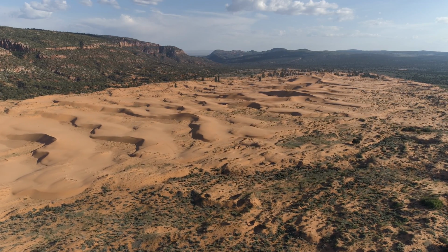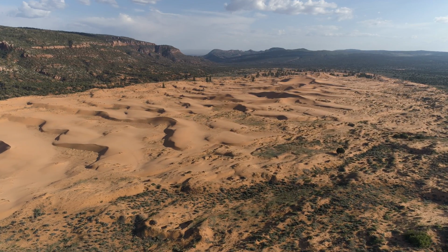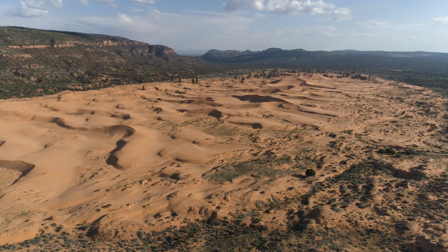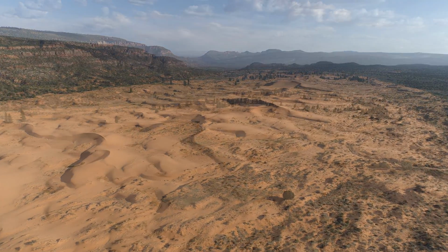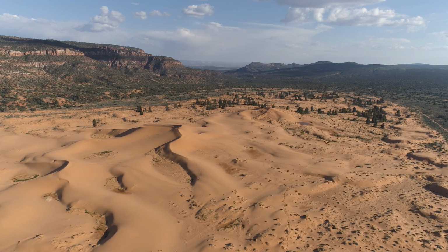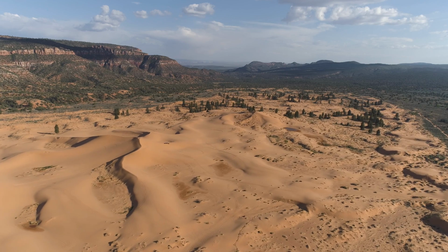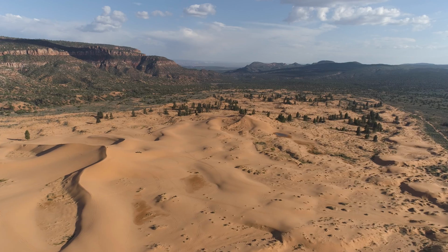But the characteristic that really makes this place stand out is the coloration of the sand. They call it the coral pink, and I'm not sure how that kind of figures into it. It looks to me more of a kind of a creamy color, sort of brownish reddish. Obviously, with a lot of red sandstone in southern Utah, that's no doubt where the sand came from. But in any case, they call it coral pink. Whatever the actual color is, it's a kind of a unique and interesting color.